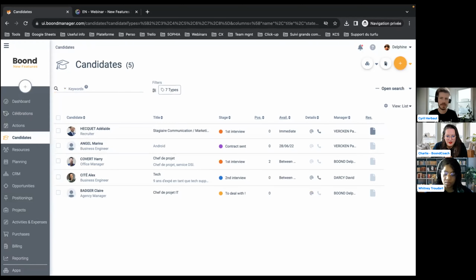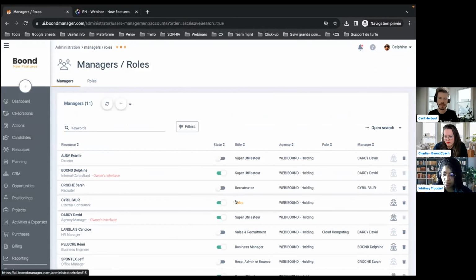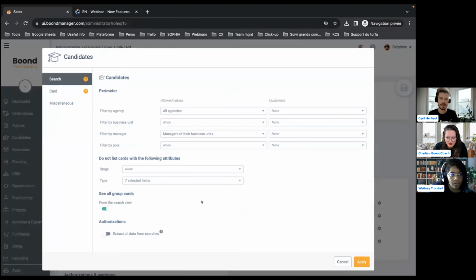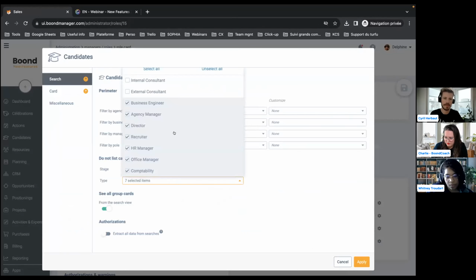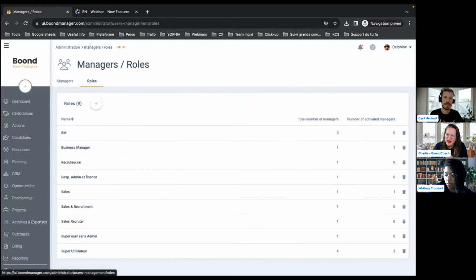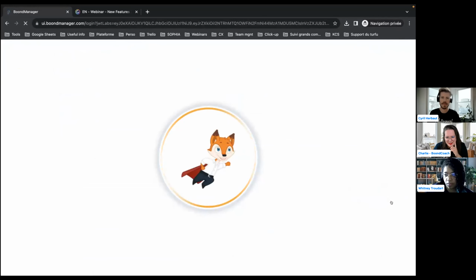Now, to show you what's happening differently, we go back to the administration and manager roles, and we'll click on the sales role that I'd like to restrict. And if I go to the candidates module configuration, in the search tab, I can now exclude types linked to internal staff. So here I clicked everybody that I want to hide from the displayed list. And to show you exactly what's happening, I suggest that we connect from Sales' point of view. Going back to manager roles, I can click on the little tiny spy icon to connect from their point of view.